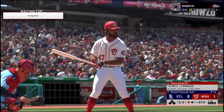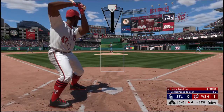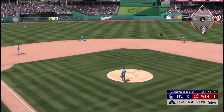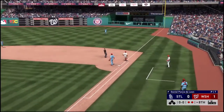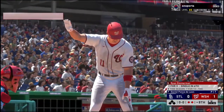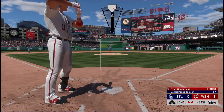So now it'll be the 4-hole hitter, Howie Kendrick. So far, 2 for 3 in this one. Ready to deliver. Here's the first pitch. A bouncer up the middle. DeYoung gathers it in. Throw on to first, and Kendrick is gone. 2 away now. So 2 down now in the Washington 8th, and that'll bring up the power-hitting first baseman, Ryan Zimmerman.